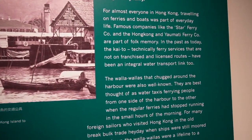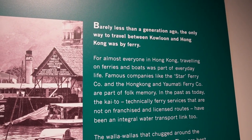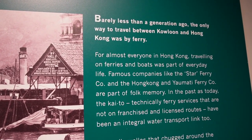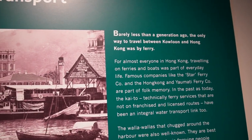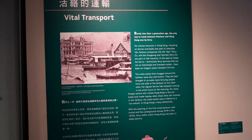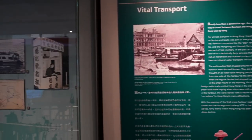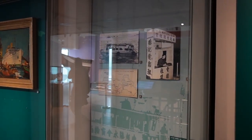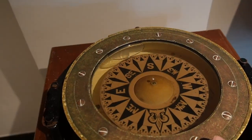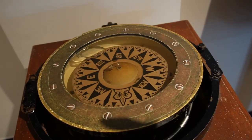So it says here, barely less than a generation ago, the only way to travel between Kowloon and Hong Kong was by ferry, which was the ferry that I took earlier. Surprisingly, it's still fairly cheap, the cheapest transportation available right now from Kowloon to Hong Kong. Okay, so that wraps up my tour of the Maritime Museum.